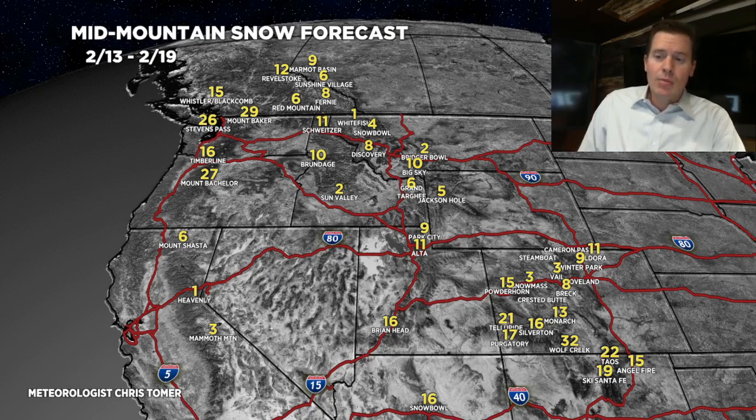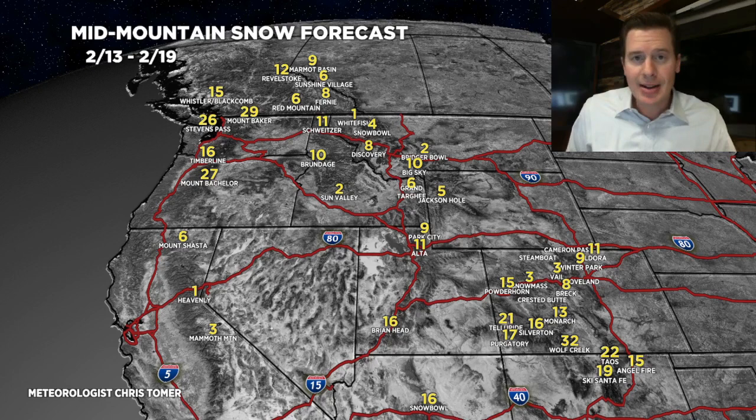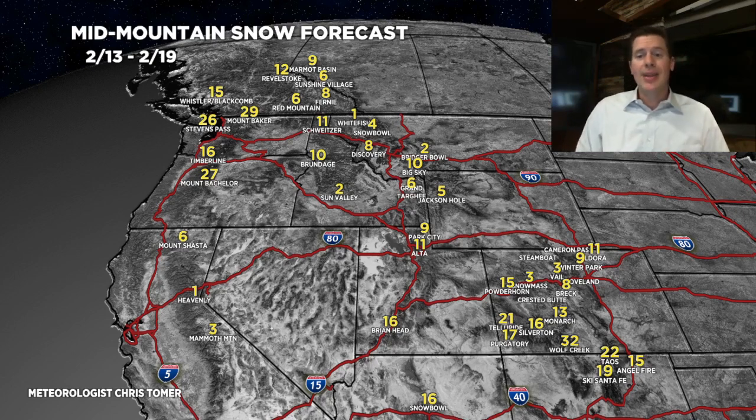In Colorado, more snow south of I-70 because both of those lows are southern track, especially the larger second storm. And that's going to deliver 1 to 2 feet, maybe even more, over Wolf Creek with a total during that 9-day period, or this 6-day period here, of like 2 to 3 feet. So that's a lot, 2/13 to 2/19.